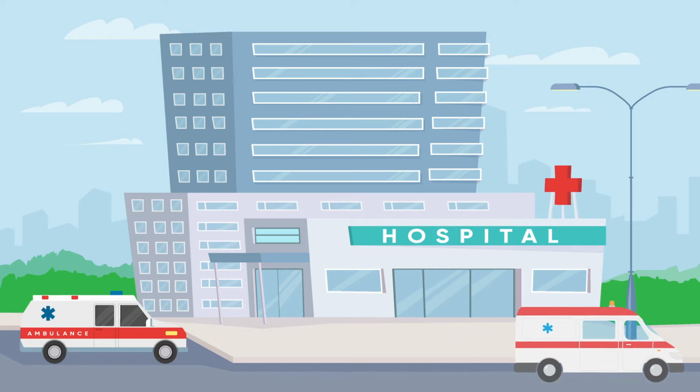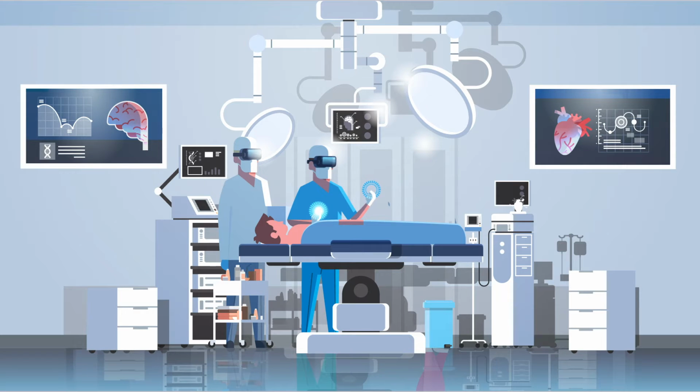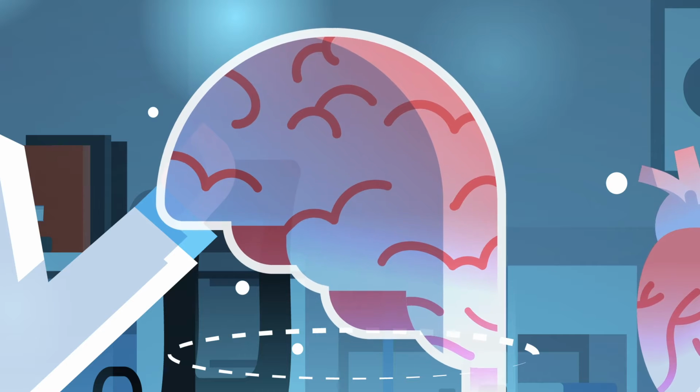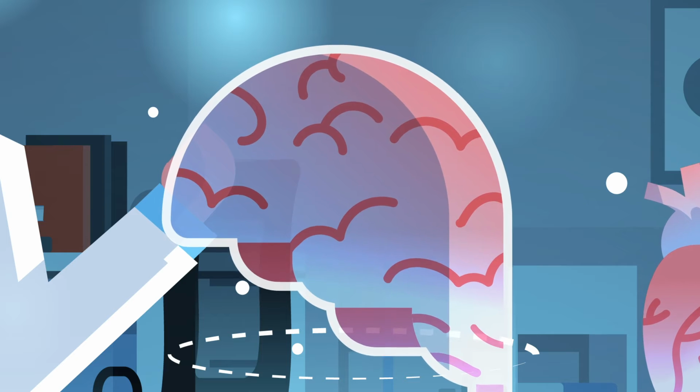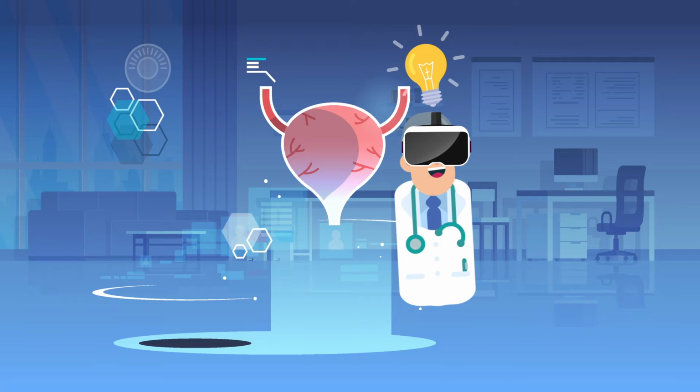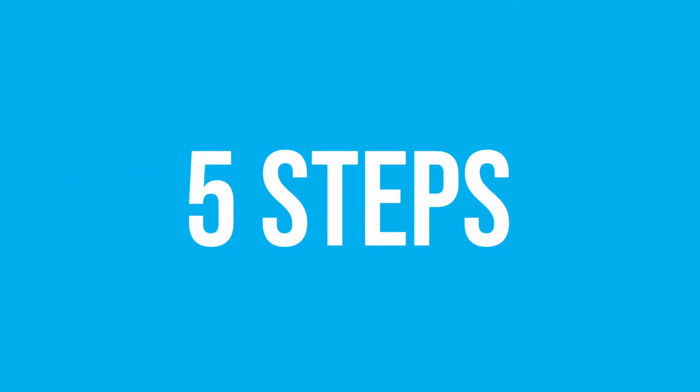Our process allows hospitals to rapidly integrate VR and 3D printing applications into their patient care workflows, and our risk-free simulation environments give clinicians detailed 3D insights into each patient's underlying condition and help surgeons develop the specific strategies and maneuvers required for treatment. We complete each patient modeling project in 5 simple steps.